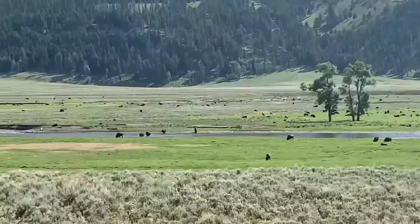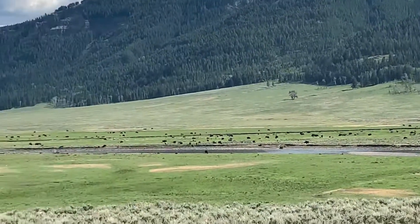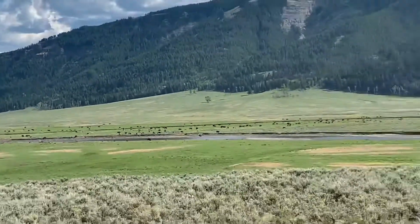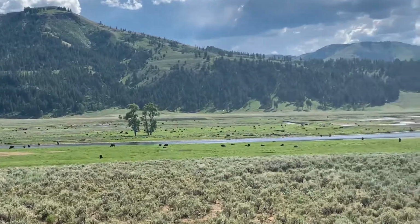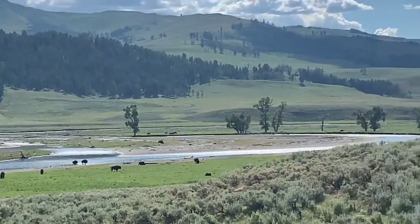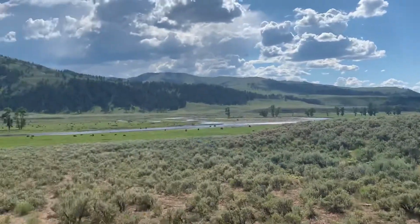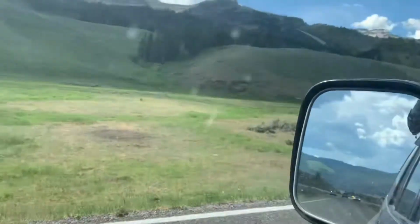Check it out. Look at all these buffalo. There's just a ton of them all through the valley. They start from here all the way down. They just keep going over that hill. Buffalo crossing.